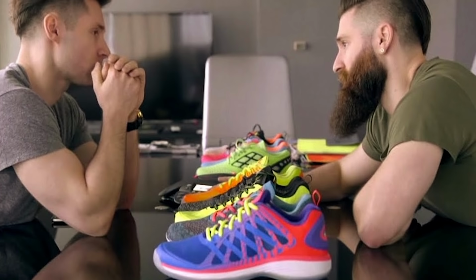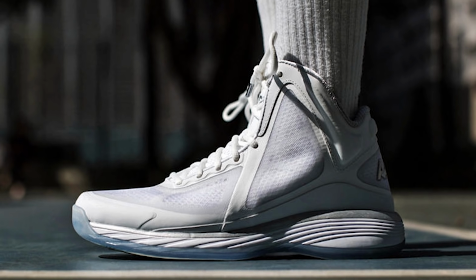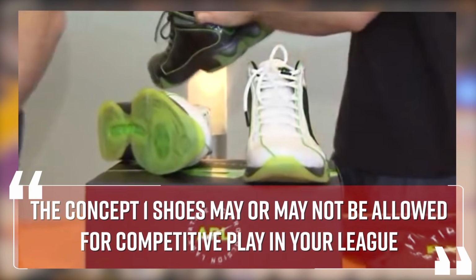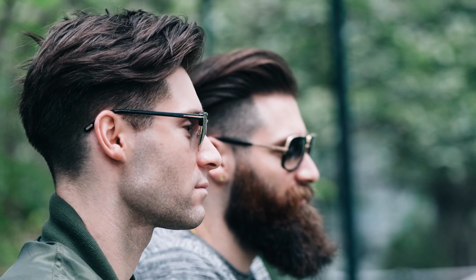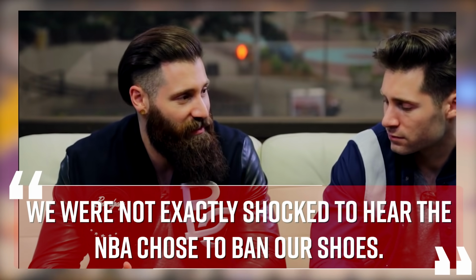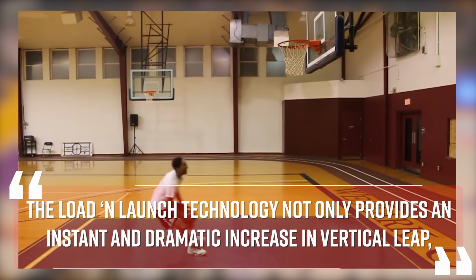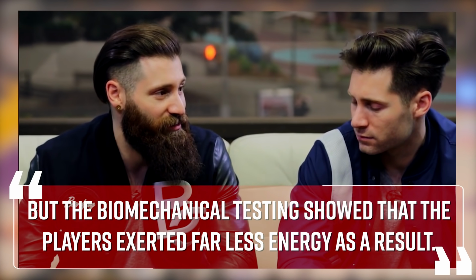Now, although APL doesn't want to announce something like this to the public, they do in fact warn you about possibly not being able to use their shoes in some situations, stating the Concept 1 shoes may or may not be allowed for competitive play in your league at the college, professional, or recreational level. APL co-founder Adam Goldston recently talked about the NBA banning their product, and he said, "We're not exactly shocked to hear the NBA chose to ban our shoes. The load and launch technology not only provides an instant and dramatic increase in vertical leap, but the biomechanical testing shows that the player exerted far less energy as a result."